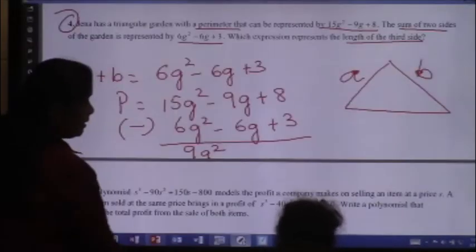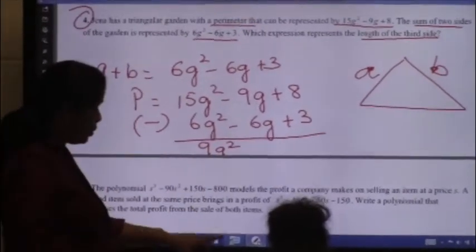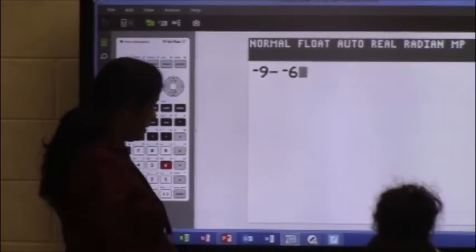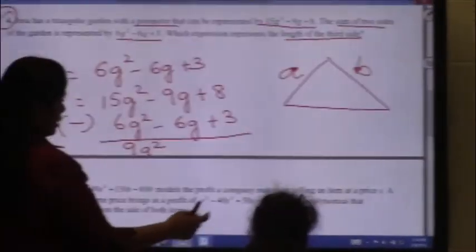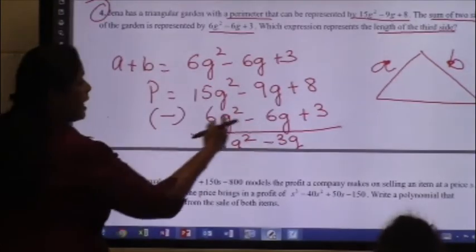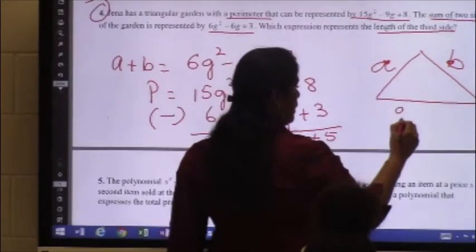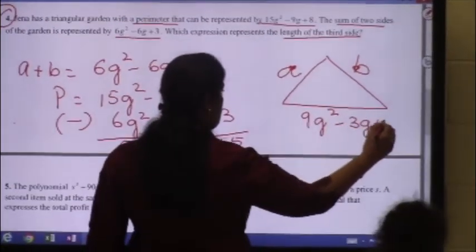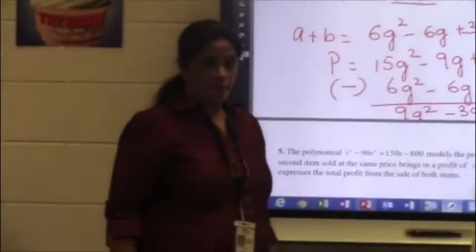Is that what we had? Yes. Negative 9 subtract negative 6. Use the calculator properly. And my calculator will tell me what? Negative 3. So negative 3g. 8 subtract 3. So my third side is what? 9g to the second power minus 3g plus 5. Is that clear? Yes, ma'am.